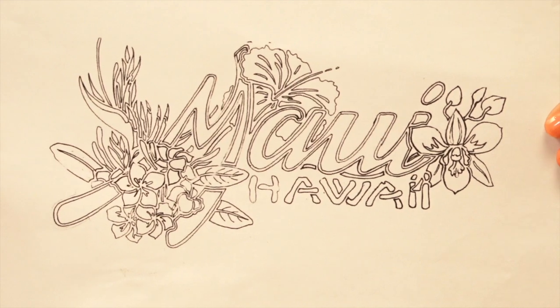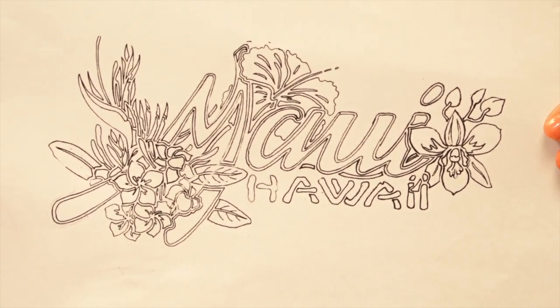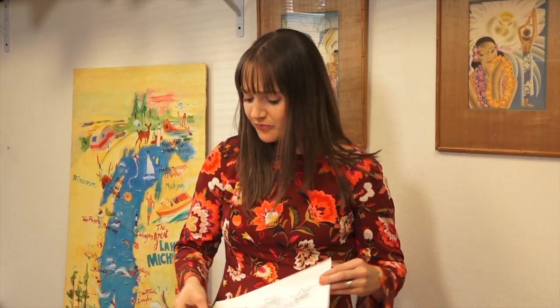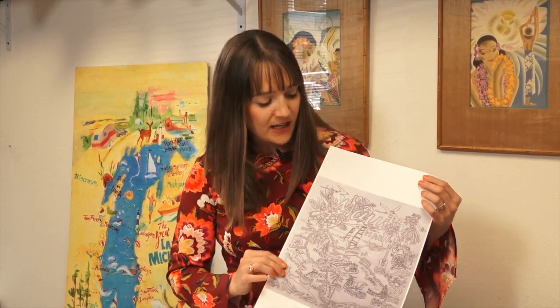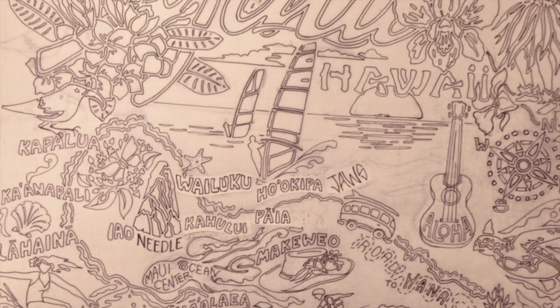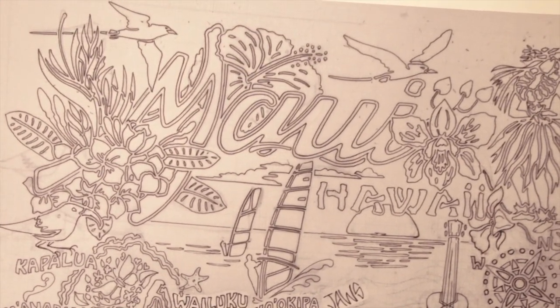Most of our artists start with the masthead of the design, in this case, the name Maui. The masthead is truly the centerpiece of every design we make. It's the thing that pops off the pillow and really gives the design its flavor. The general layout of the design is built around this masthead, as well as the geographical shape of the place, in this case, the island of Maui, doing our very best to keep things geographically where they ought to be.